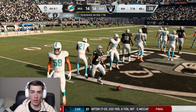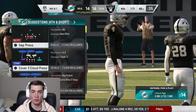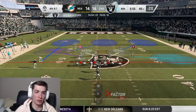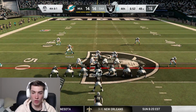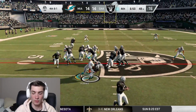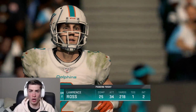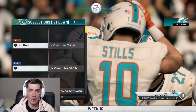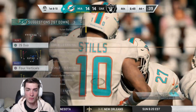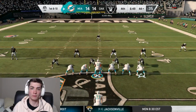Is that a tackle for loss? Oh, that might have counted. That might have counted. Or did he get one? Oh, they give it to Kendall Fuller. And they're going to go for it here. 4th and 1. Tie ball game from the 48. Let's pinch that line. And fill one of these gaps. DeAndre Hubbard tackle for loss. That's what I'm talking about. Huge 4th down stop. And I'm thinking superstar development. That is phenomenal. Let's win ourselves a football game.